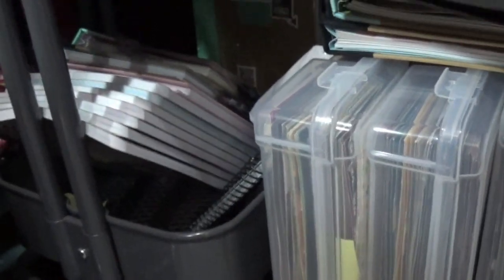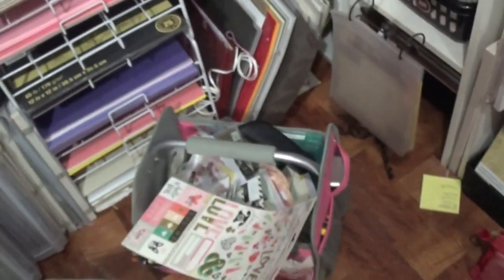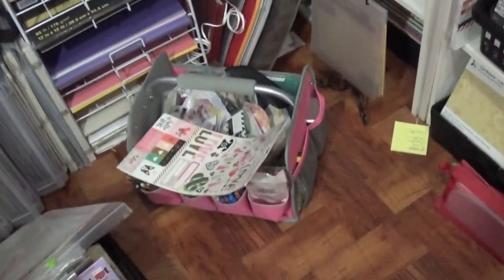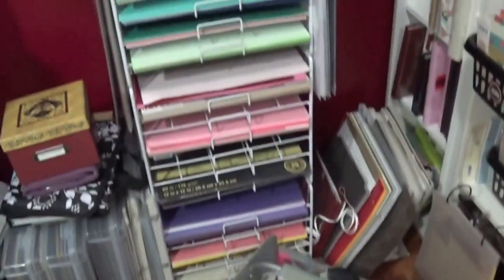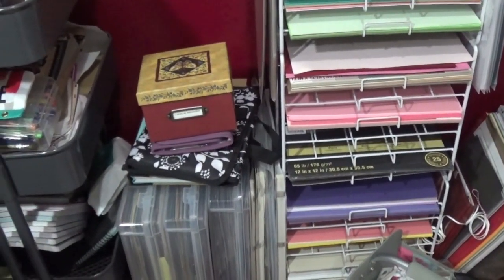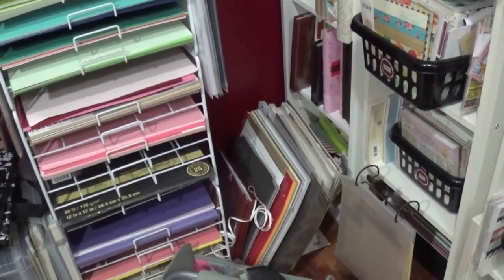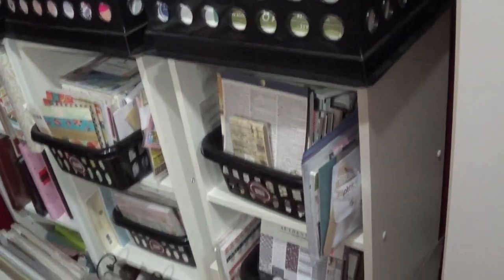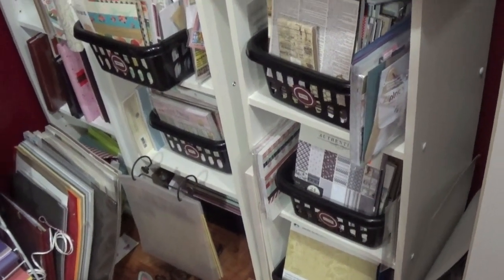Then underneath I have my journals and a couple smash books under there. And this container's on the floor because I was probably organizing at one time and ended up putting stuff in there. And then we have my colored paper. And then we have stuff piled on top of those layouts. And then we have some more colored cardstock. And then these will probably stay the same. I just have to go through them.